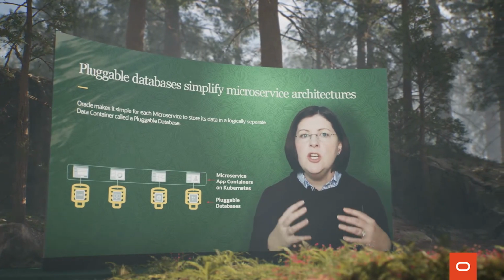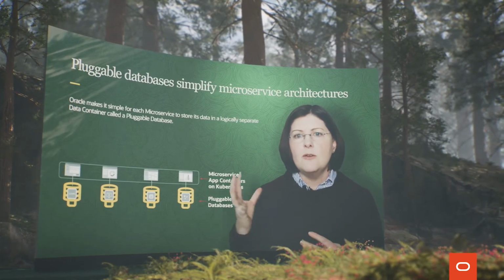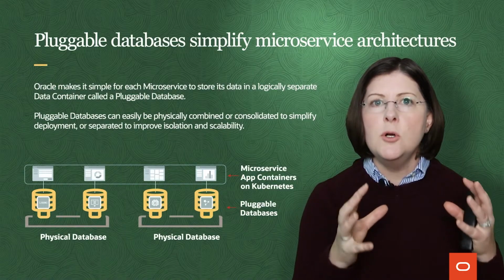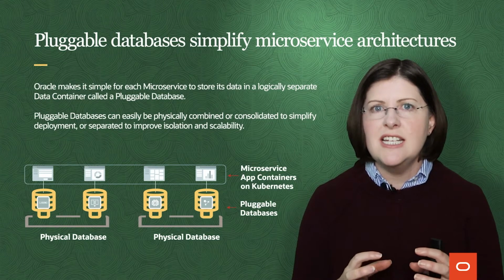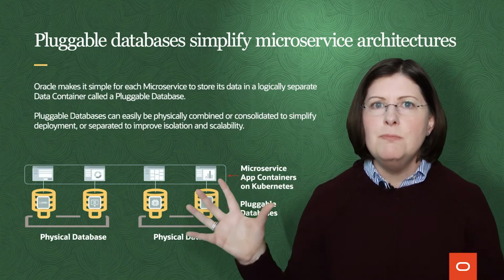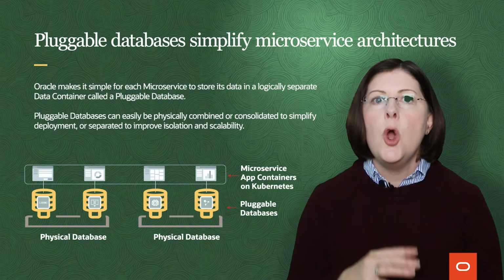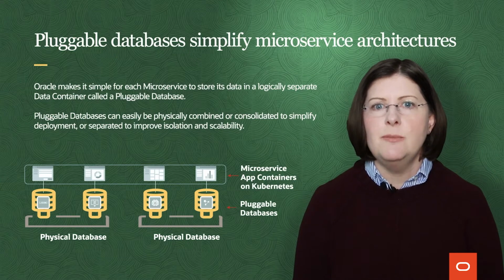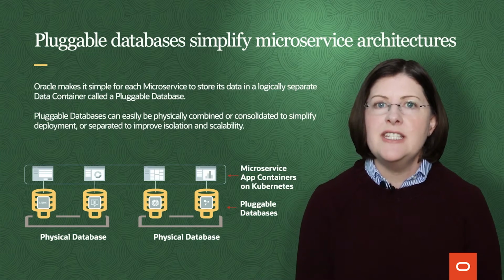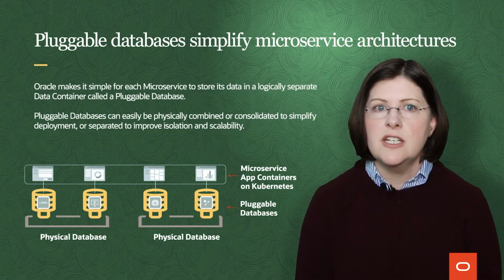And just as you would deploy your application service using Kubernetes containers, you can deploy your databases for those services using pluggable databases. And what's great about this architecture is that multiple pluggable databases can be consolidated into one or more physical databases. This enables you to manage many of the pluggable databases as one, allowing you to define one DR solution, one backup strategy, one security model, and one patching cycle, greatly simplifying the deployment without sacrificing any of the independence, agility, or performance that you want from that microservice architecture.